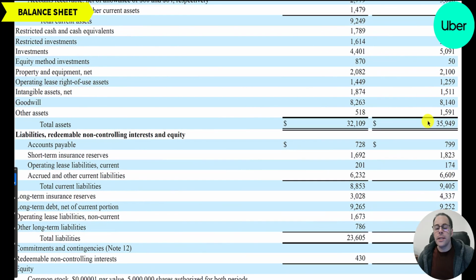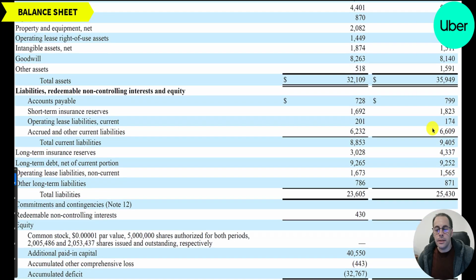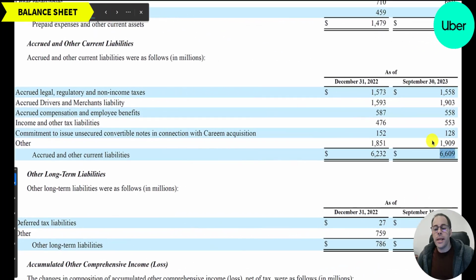They have a total of $36 billion of assets, $32 billion at the end of 2022. Liabilities, $25 billion. They have $6.6 billion of accrued liabilities. An accrued liability is an expense the company incurs but hasn't paid yet. They give a breakdown of the $6.6 billion. $1.6 billion is legal expenses. $1.9 billion and $550 million are expenses due to their drivers or employees. $550 million of income taxes and $1.9 billion of other.